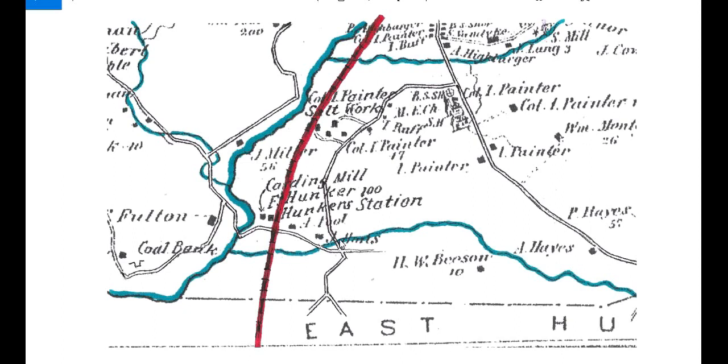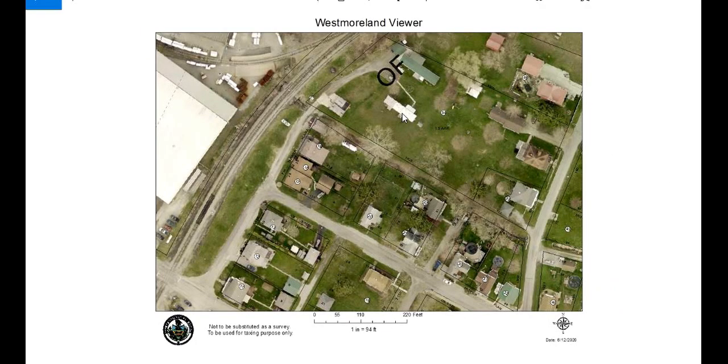Now, what I wanted to point out is the fact that right beside the railroad, there was not just a carding mill, Hunker's carding mill, but now we see Hunker's Station. And that is how the town of Hunker became a town, by starting out as Hunker's Station. And as time went on, it became more populated. This is a view of it today.